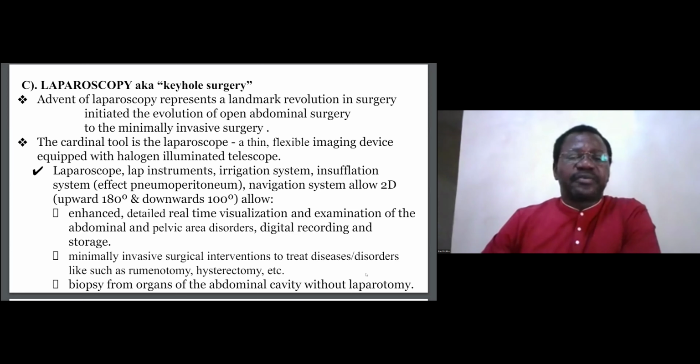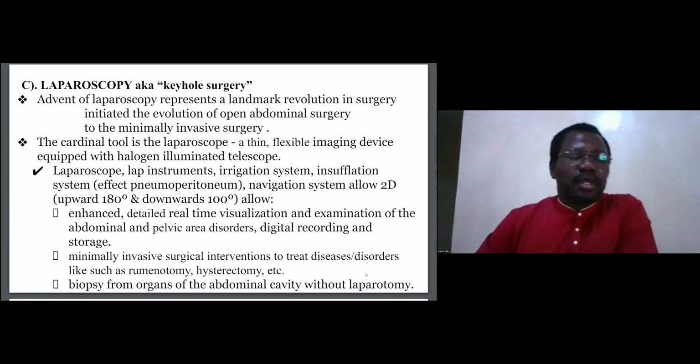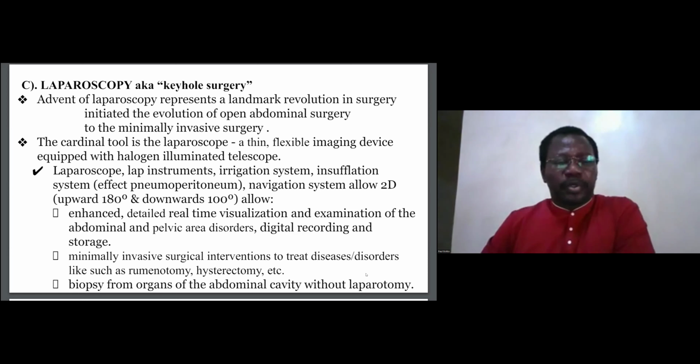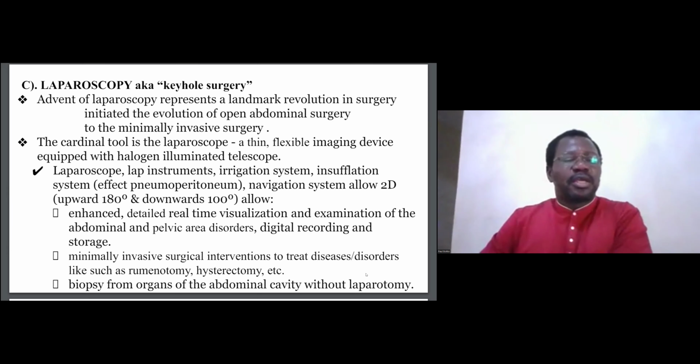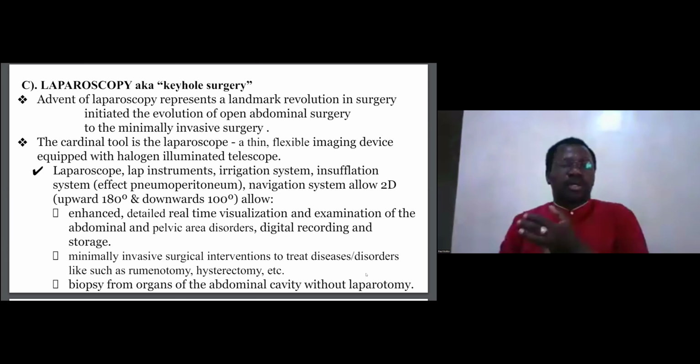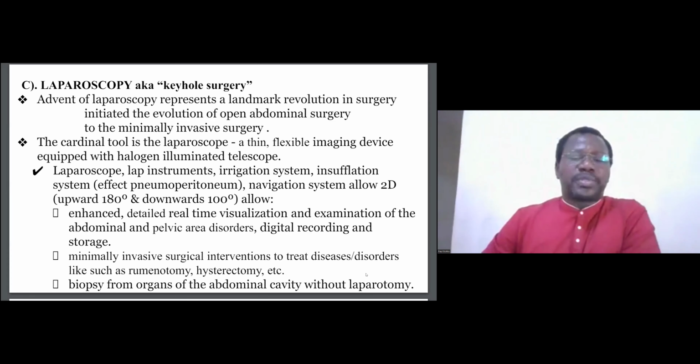It's minimally invasive. It means you can use it to do those things that we used to do with open surgery. Things like cryptorchidectomy, you can do laparoscopic cryptorchidectomy. You can do hysterectomy, you can do ovariectomy, and so on and so forth, all through minimally invasive process. So it can diagnose, it can treat, and it can also help obtain biopsy of organs in the abdominal cavity without opening the animal. Next slide.